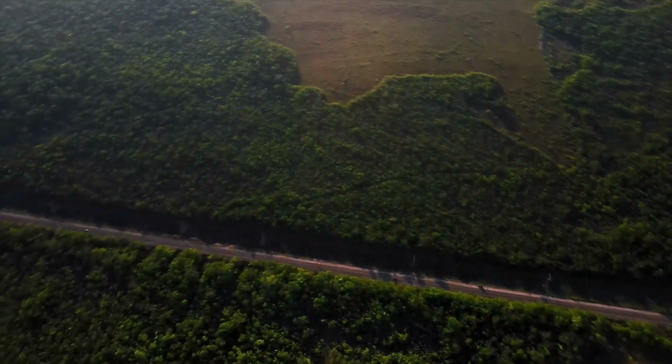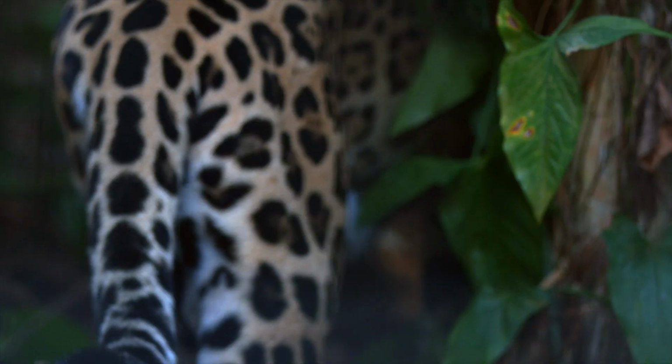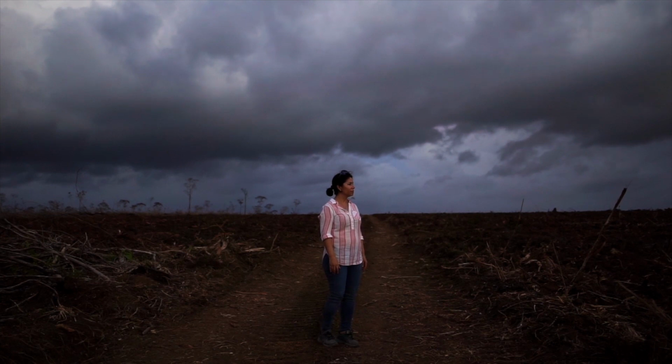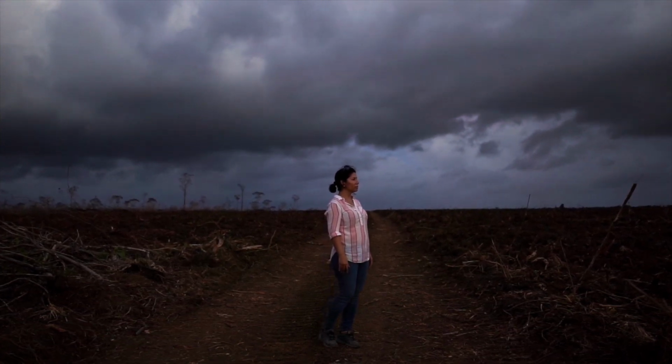If it changes into a barrier of monoculture agriculture, jaguars don't move through that. We are really out of time. We really need to band together to save this area. We're not making it up as we go along about this corridor. We have the proof that this is actually the place where this is working.